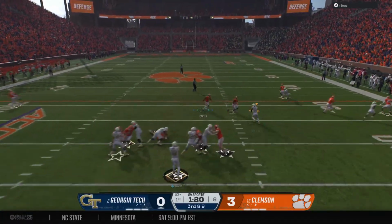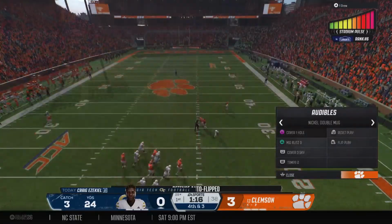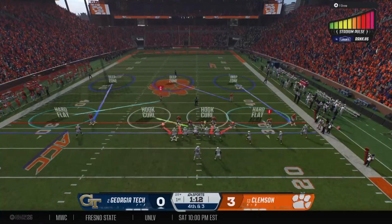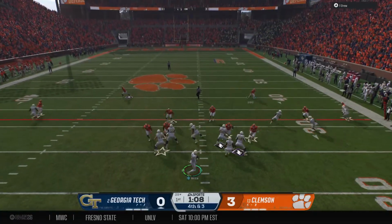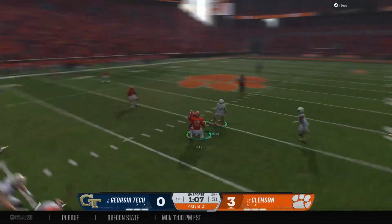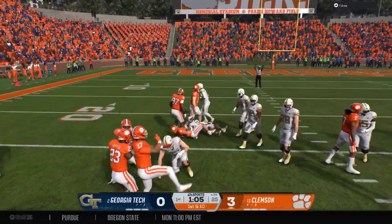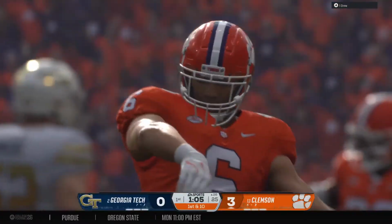Dropping back, looking to throw for the 1st down. Quarterback looks to his right and finds his man. The gain is not enough for 1st down, so it brings up a 4th and short. Here's the snap. Quarterback looking to throw. Intercepted, picked off by the defense. They bring him down after a short return, but the takeaway at the 26-yard line is huge.